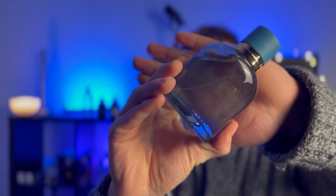Number 5, Dolce & Gabbana. This is Dolce & Gabbana Light Blue Forever. You could go for Light Blue Intense as well, but I prefer this, especially as this is a super fresh fragrance, great for after the shower, great for summer. This summer I'm going to be wearing this a lot.